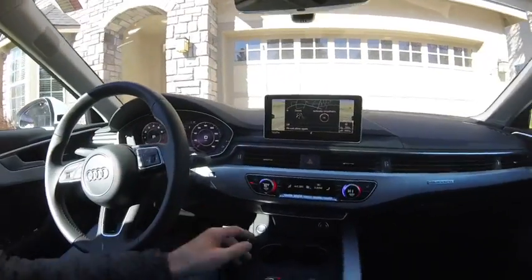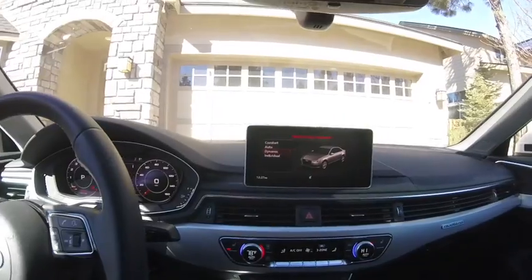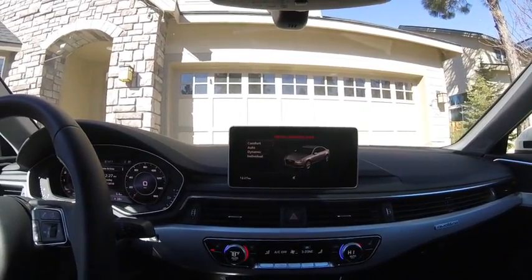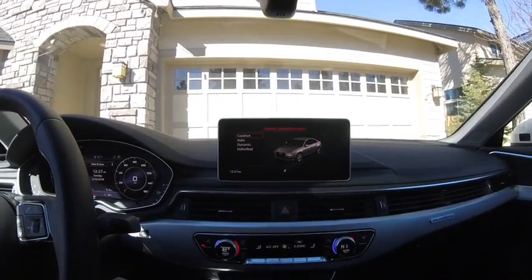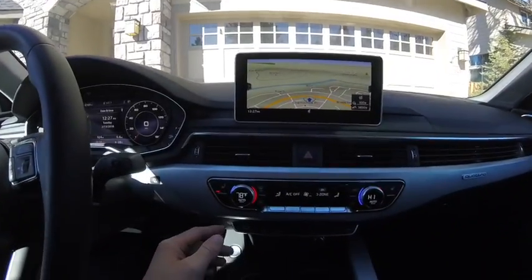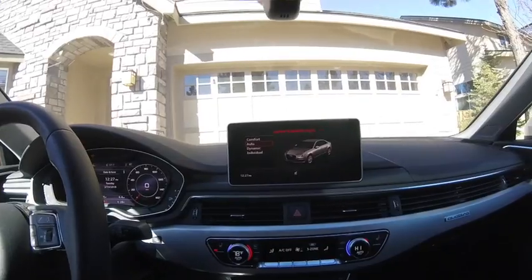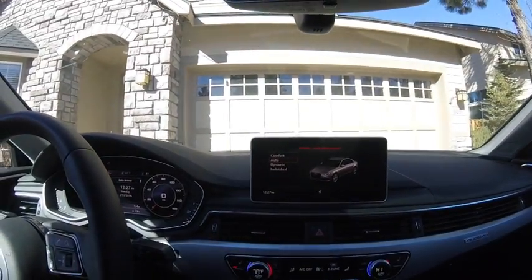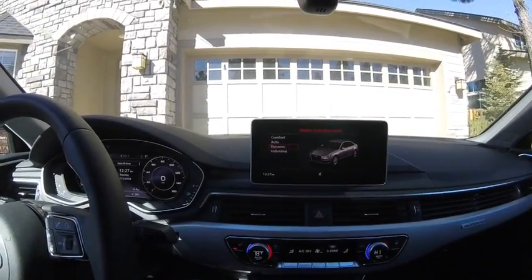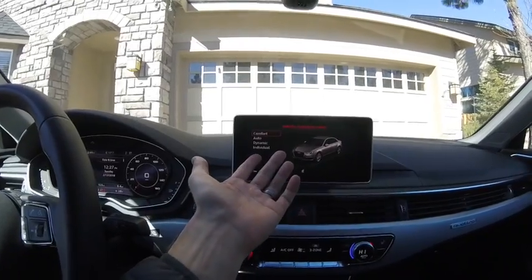The A4's got the different drive select modes here, where you can choose between comfort, auto, dynamic, and individual. So comfort, it's going to be kind of typical driving. Dynamic mode, it'll shift quicker, it'll rev higher, and tighten the steering wheel. Auto will just adjust according to how you're driving the vehicle, so if you're driving really aggressively, it'll tend more toward dynamic. If you're driving more normal, it's going to tend more toward that comfort mode. And then individual, you can choose your own settings.